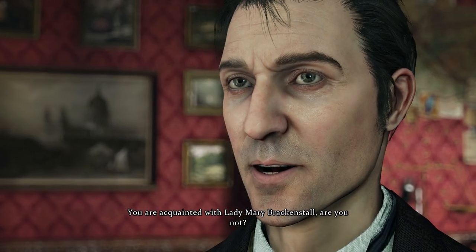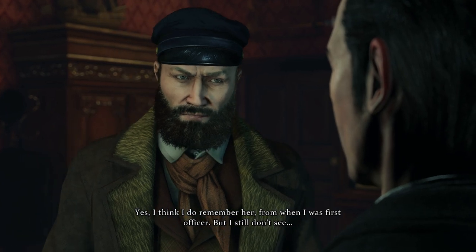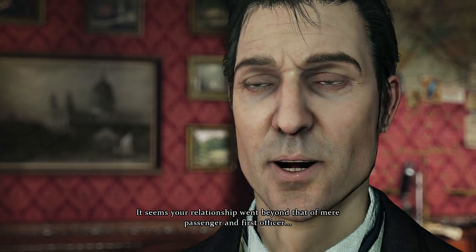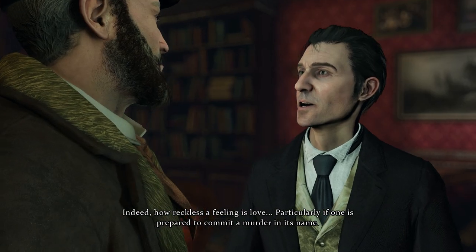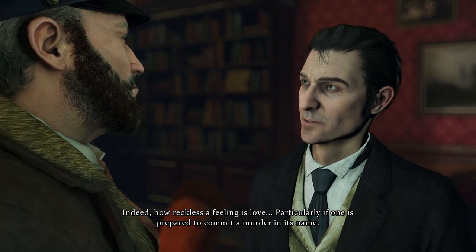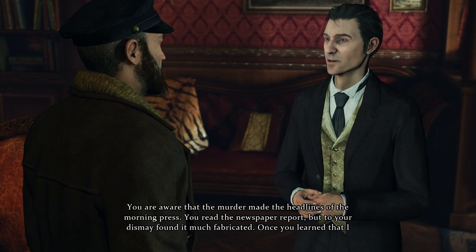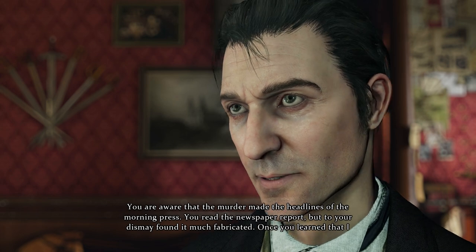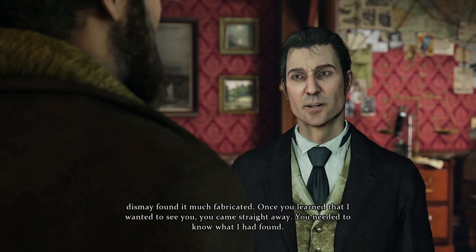You are acquainted with Lady Mary Brackenstall, are you not? Yes, I think I do remember her from when I was first officer, but I still don't see... It seems your relationship went beyond that of mere passenger and first officer. How dare you! Indeed, how reckless a feeling is love. Particularly if one is prepared to commit a murder in its name. Explain yourself this instant. You are aware that the murder made the headlines of the morning press. You read the newspaper report, but to your dismay, found it much fabricated. Once you learned that I wanted to see you, you came straight away. You needed to know what I had found.